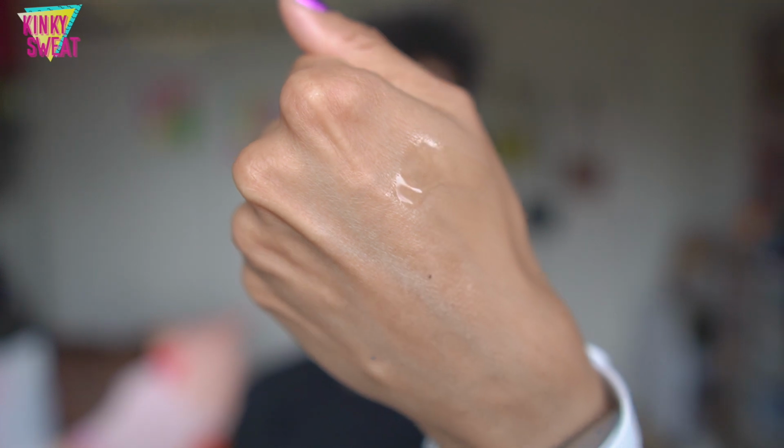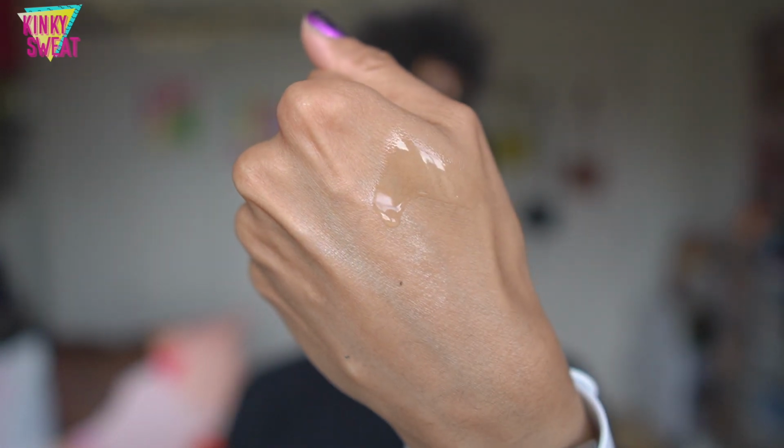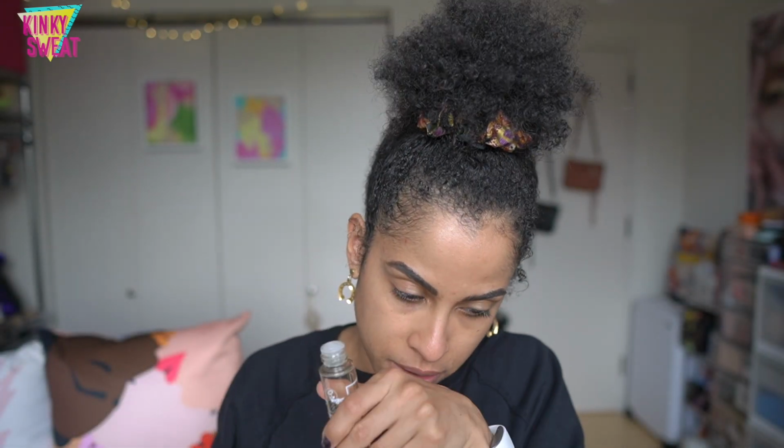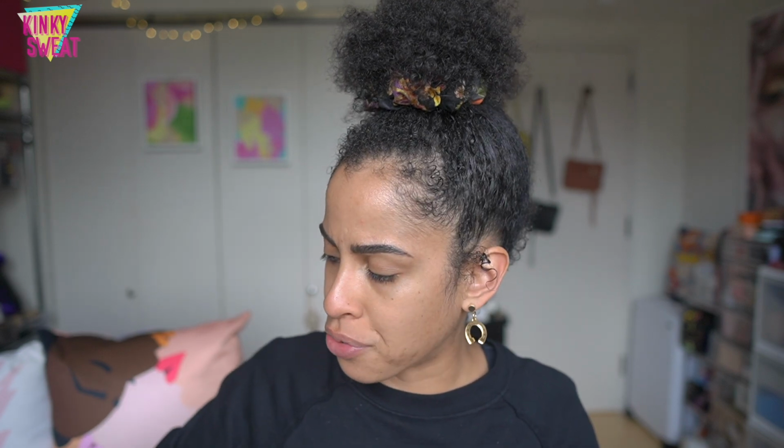This is a little more viscous. It's not as watery as, let's say, the Inch Tree one or even my Neogen. It has a little bit of an herbaceous smell to it, not overwhelming at all. I do really like it. Will I repurchase this? Maybe. I think after I finish either my Inch Tree or my Neogen, I would commit to the mugwort.